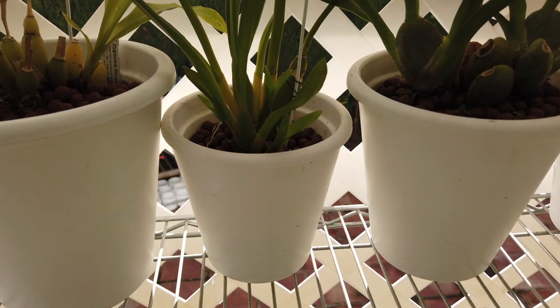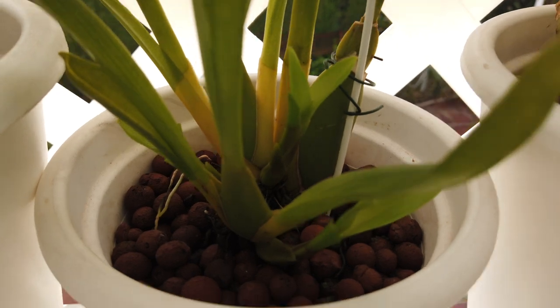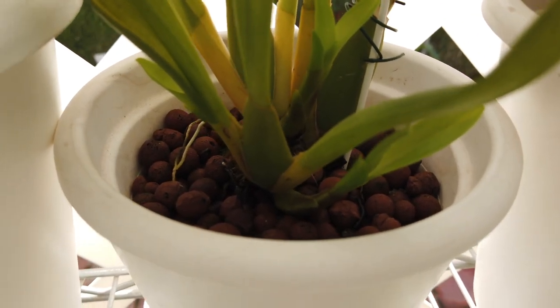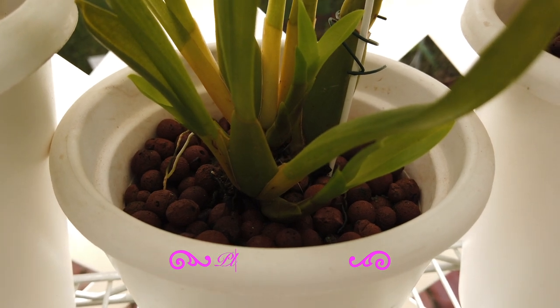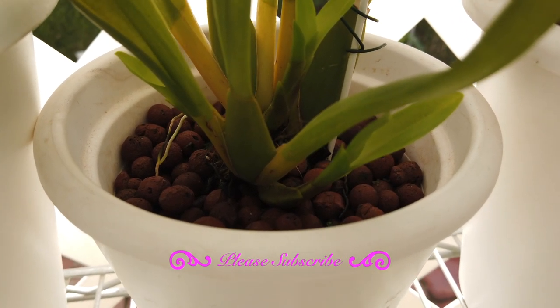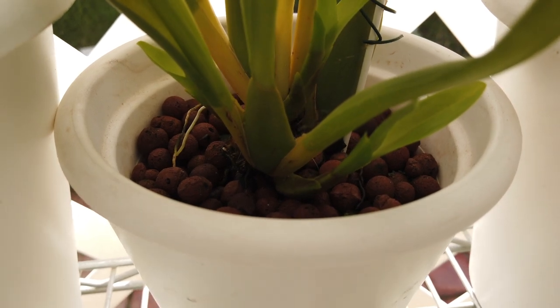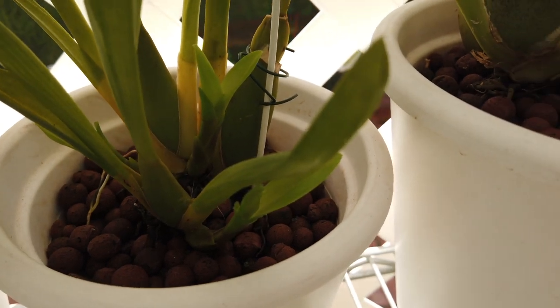You know, I got this from Insta Orchids and ADD, and check out all the new growths. Three more new growths coming. So we matured two new growths last year in 2022, and now she's already, during the most adverse conditions, growing three new growths. Not complaining, very grateful.